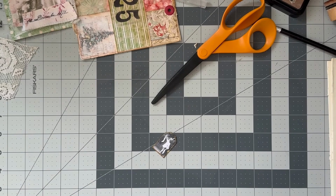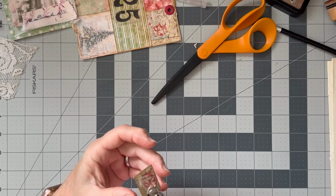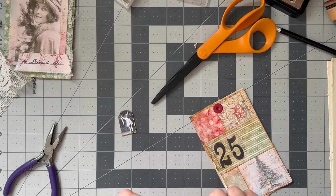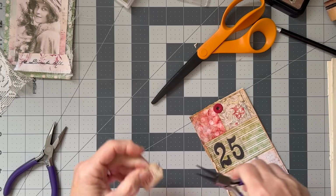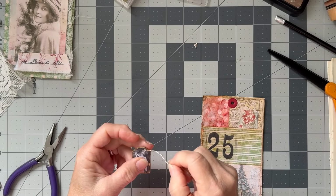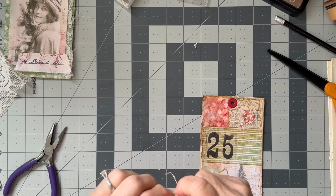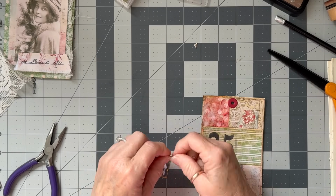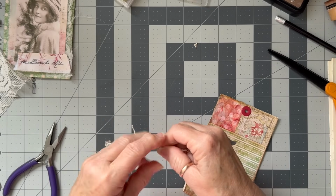Right, I'm going to make a little hole at the top. There we are, and a little jump ring. Got some gold thread here, which I'm just gonna put through. I'm hoping it won't slip through the jump ring. Sometimes these jump rings don't meet perfectly, but you could use a little bit of chain. That would be nice. I'm just going to tie that in a knot.